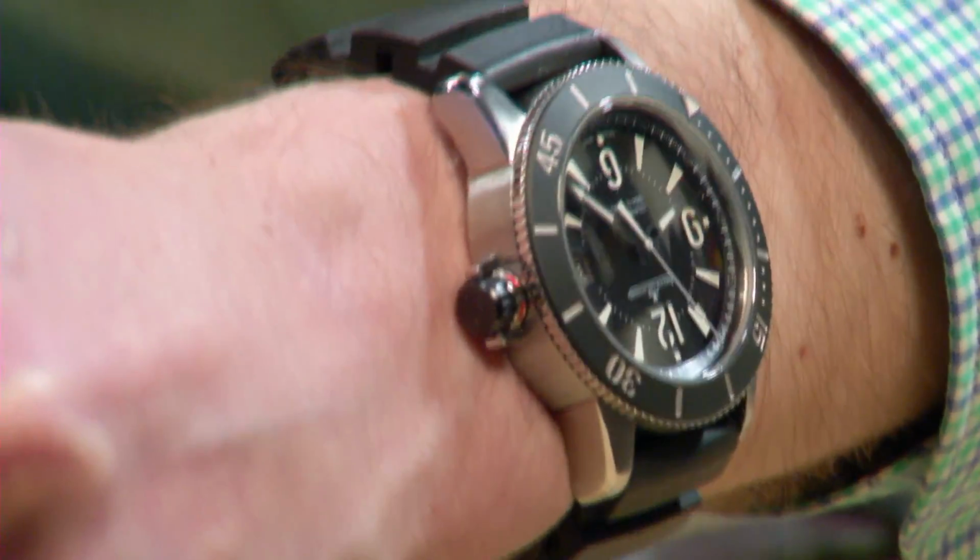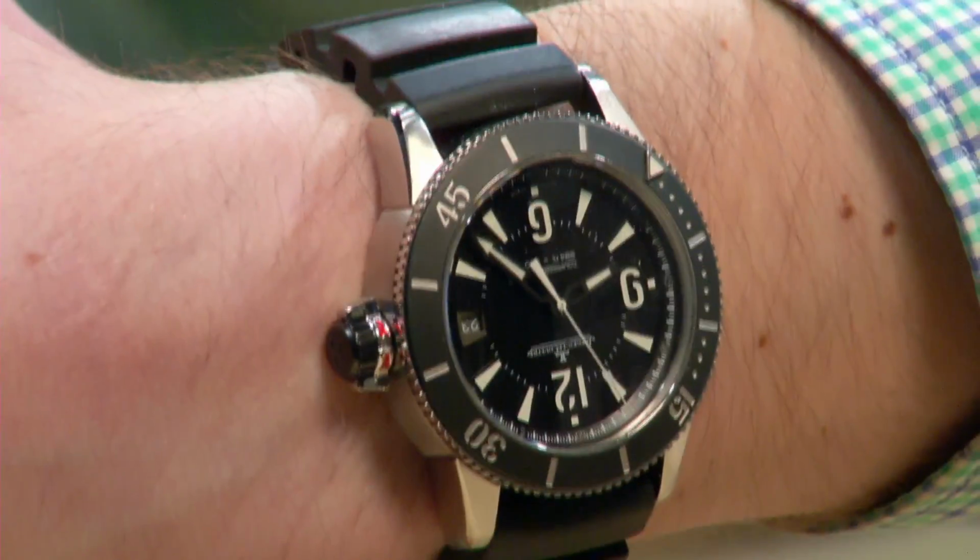Now, I'm going to show you what it looks like on the wrist to prove that the watch actually has a wonderfully low profile. It's only 0.4 millimeters thicker than a Rolex Submariner. That's 12.5. This is 12.9. It's easy to wear on a small wrist. And this is the watch on the strap.